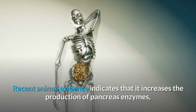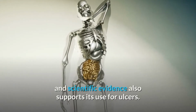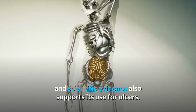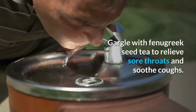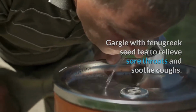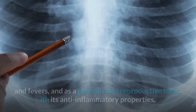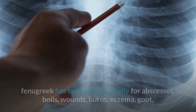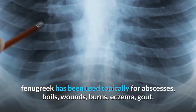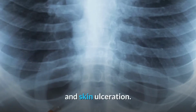Recent animal evidence indicates that it increases the production of pancreas enzymes, and scientific evidence also supports its use for ulcers. Gargle with fenugreek seed tea to relieve sore throats and soothe coughs. Traditional uses for this herb include arthritis, bronchitis, and fevers, and as a general male reproductive tonic, for its anti-inflammatory properties. Fenugreek has been used topically for abscesses, boils, wounds, burns, eczema, gout, and skin ulceration.